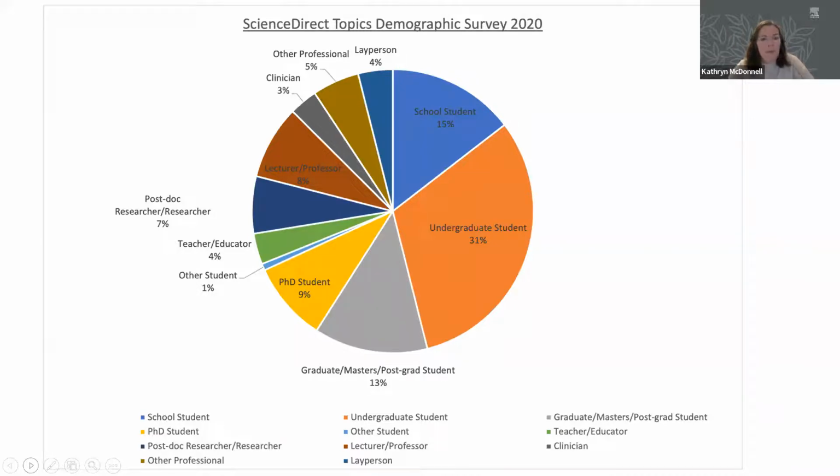So we ran a very simple demographic survey, asking people to identify roughly who they were and what they were using the information for. It turned out that our original use case, giving advanced researchers easy access to foundational information to get up to speed on unfamiliar concepts, was now proportionally only a small part of how these pages were being used. Far more common, and as shown in this chart, was undergraduates and graduate level students doing coursework, also high school students doing homework.